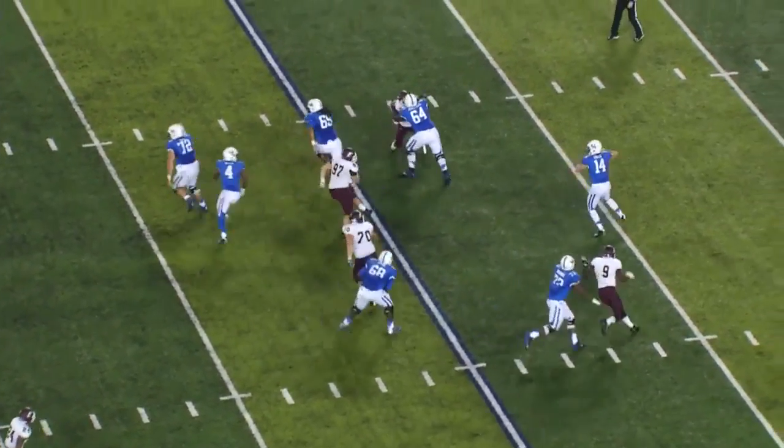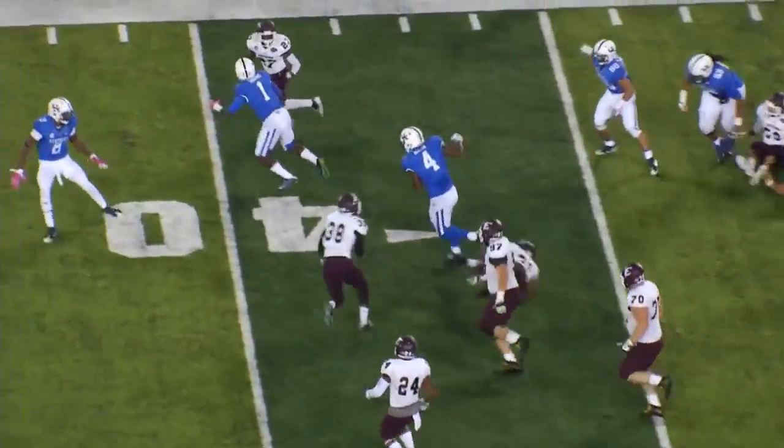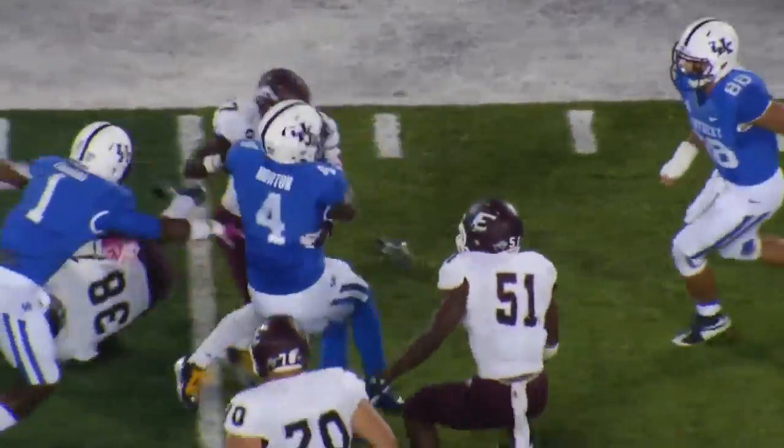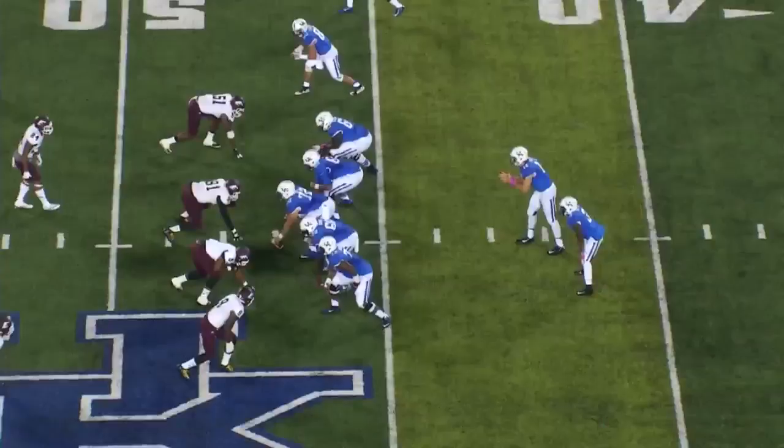Tolles is dropping to throw. It's the screen. He's got Horton to the far side, 30, 35. Slips the tackle at the 40. Carries the tackle out across the 45. Spinning out to the 47-yard line.